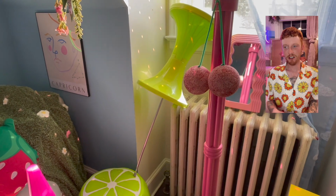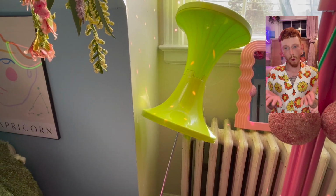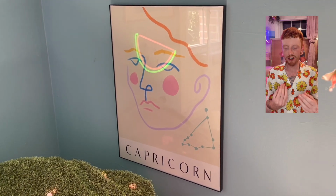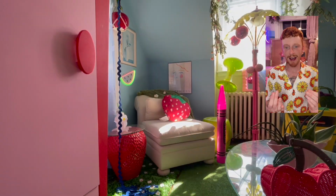I also get a lot of questions about this flooring, and the biggest question I get is, why did you do that? And I did it because it adds to the theme. We love a good theme, we love a vision, we love a daydream. I want to live in a false reality at all times, and that is my house.